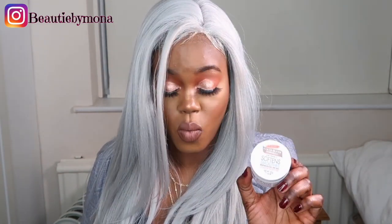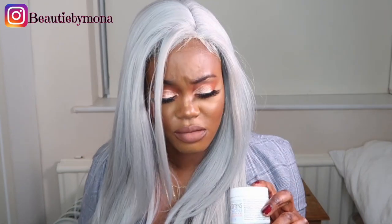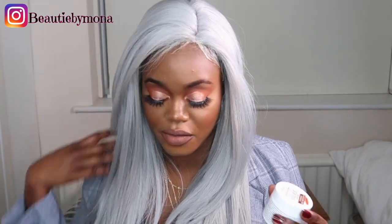The size is worth £1.99, and full size, which is 100ml, is worth £4.15, which is really good because you can use it for your hair, you can use it for your lips, and also you can use it for your body. It's a good price, I mean, for the full price. I wouldn't mind trying this.